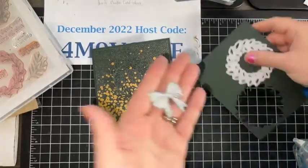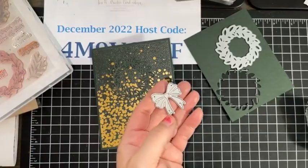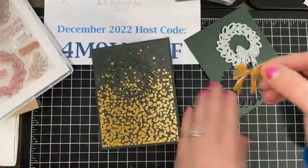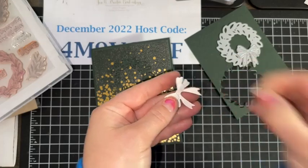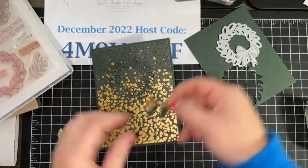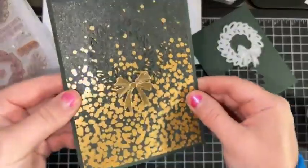All right, and then to add the little finishing touch, we're going to use the bow die with some gold foil, and I've already popped that out. Put a couple of mini dimensionals on here. They work perfect for these little bows. All right, and then just stick this right on the front. And then voila, very simple.